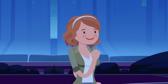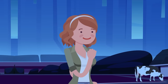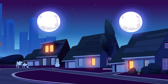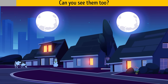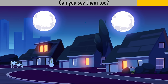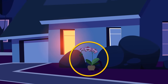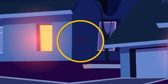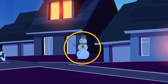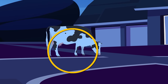In the evening, Cassie arrives at an abandoned haunted village to film a video for her vlog. She spots five weird things about this place right away. Can you see them too? These orchids have teeth. Who left these huge claw marks on the wall of this house? It's summertime, but there's a snowman in the garden. There are two moons in the sky, and this cow doesn't have any shadow.